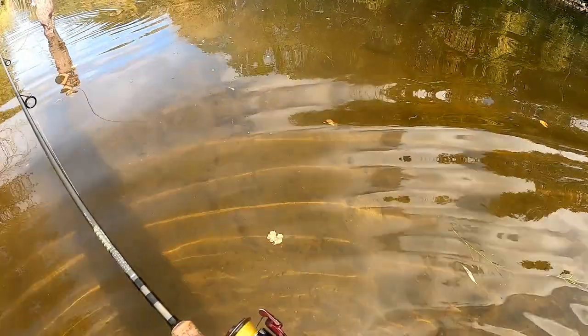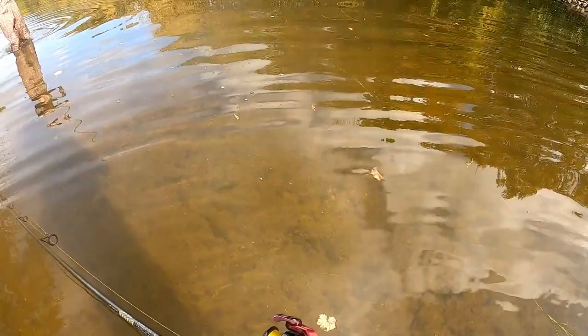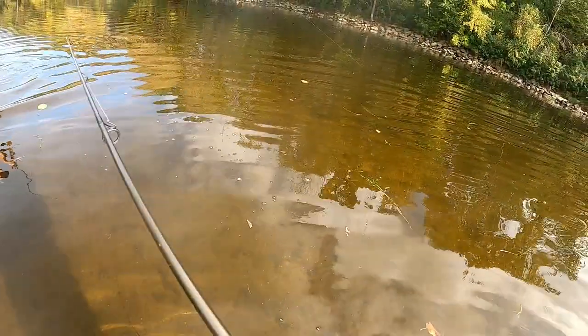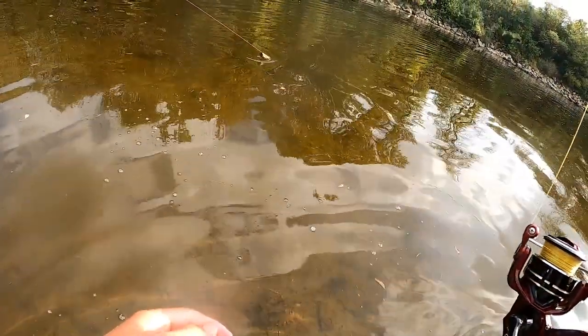I think so. I think. I thought it was a pike. No, it's a catfish, it's a catfish. Oh, it is. It's a big catfish. Nice. Nice, nice. This thing's huge. All right, cool. Oh yeah, that is one of the biggest catfish I've seen in here.